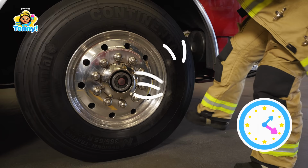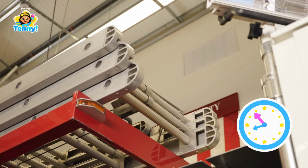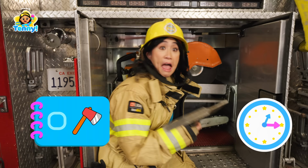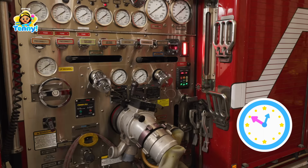The wheels are full of air. Hurry! Ladder! Saw! This is one happy truck. Oh no! Time is almost out, and I forgot to check the water! The water! The water is full! We did it! We finished our happy truck checklist!